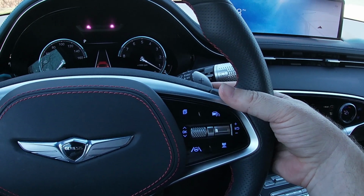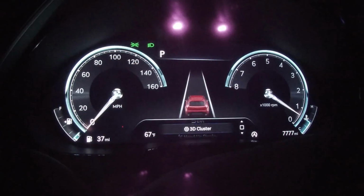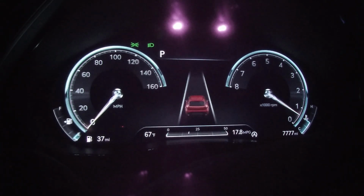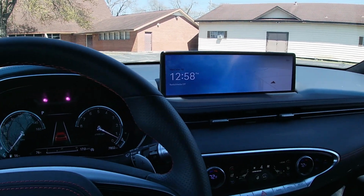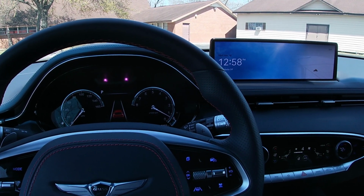And I love the paddles on the back of the wheel. They're nice and big. They got a nice little click to them when you pull them. You have a massive heads-up display at the top. You have a 12.3-inch 3D digital gauge cluster in this one, and an over 14-inch infotainment display. If that's not enough to sway you that this thing is worth almost 65 grand, I don't know what is.